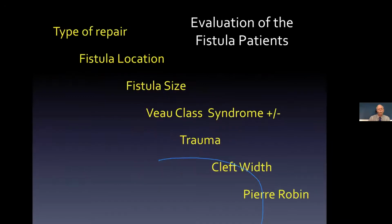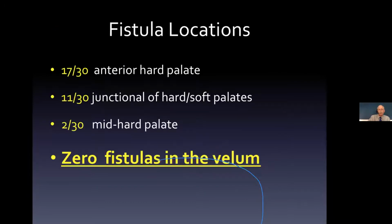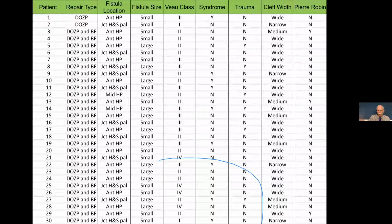I'll show you essentially my largest one. We looked at types of repairs, location, fistula size, syndrome, trauma, width of the cleft, and the Pierre Robin band. They were located anterior palate, mid palate, and junction of hard and soft palate, none in the velum. So that's important with regard to scarring for speech. This is the big picture of all the fistulas that I had.